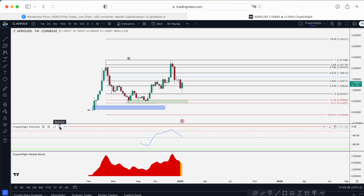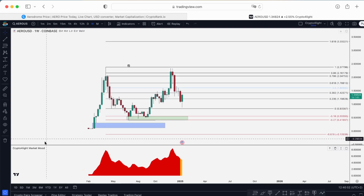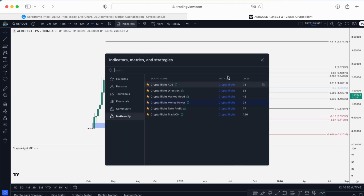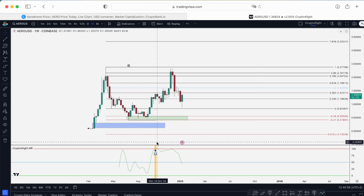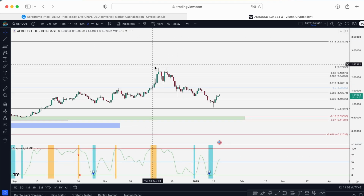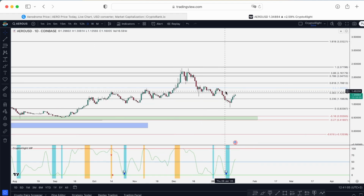So the same story now with AERO. Everything should be in time, guys. Direction: no signal to sell now. Market mood is like a thrill zone. Take a look at the money power here. It was a money outflow. Now, no new money inflow on the weekly. On the daily, yes, it's good.